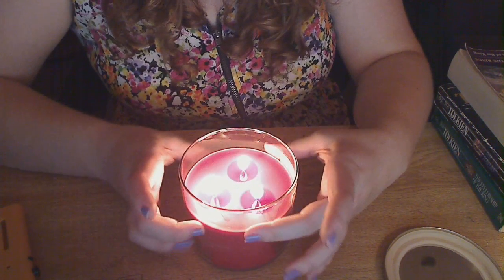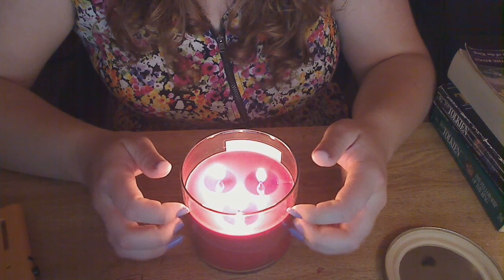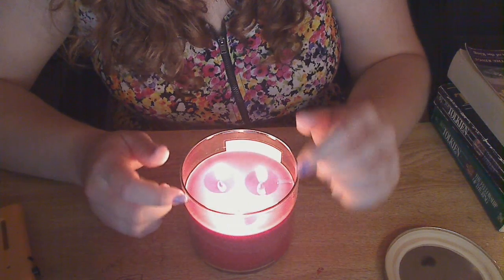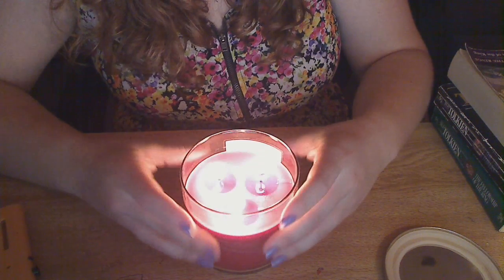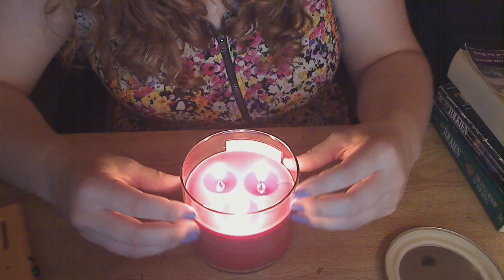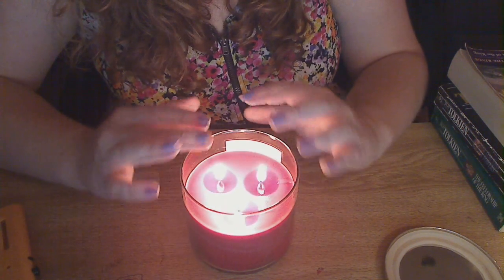When I was young, I would always look in the fires, in the campfires, for faces and shapes. See how gentle it is, how it flickers. It's so beautiful, so gentle.